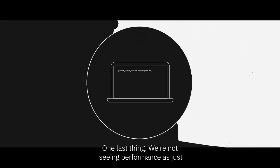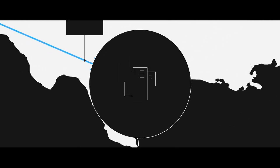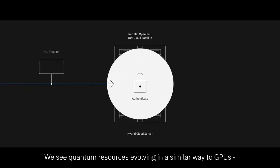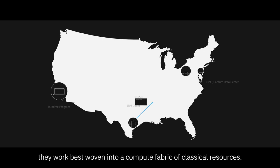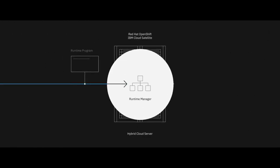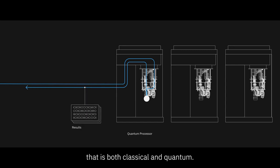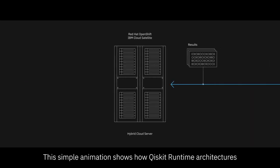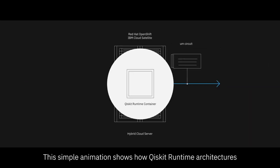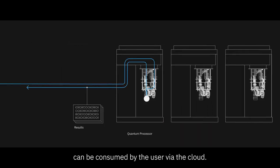One last thing, we're not seeing performance as just something we fix with improvements to hardware. We see quantum resources evolving in a similar way to GPUs. They work best woven into a compute fabric of classical resources. Like the GPU, we believe that the future is a programming environment that is both classical and quantum. This simple animation shows how Qiskit runtime architectures can be consumed by the user via the cloud.